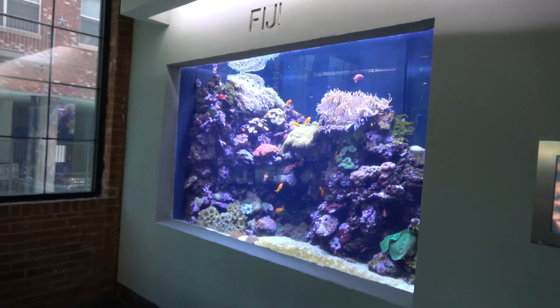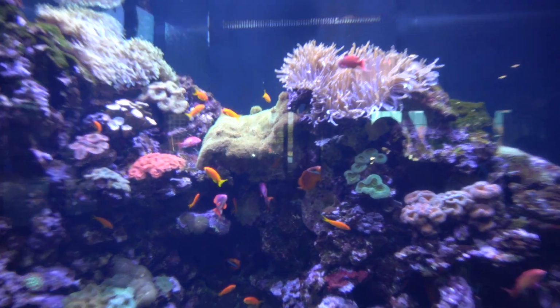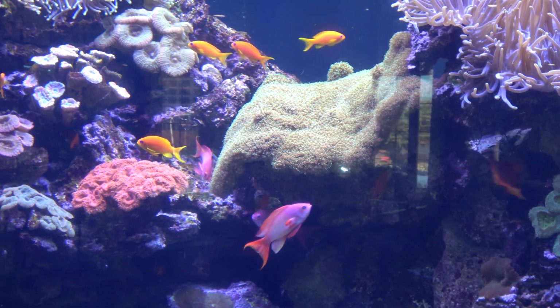What a coincidence. I know. Look at all those clownfish. I bet somebody thought of that. I don't see any. There's no clownfish. No, there's no clownfish. Yeah. They are pretty fish.